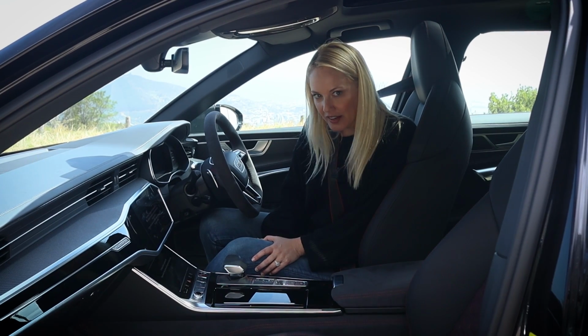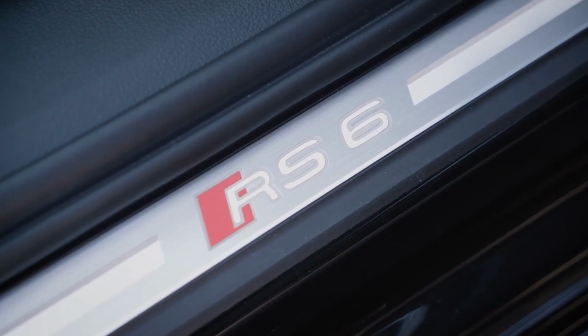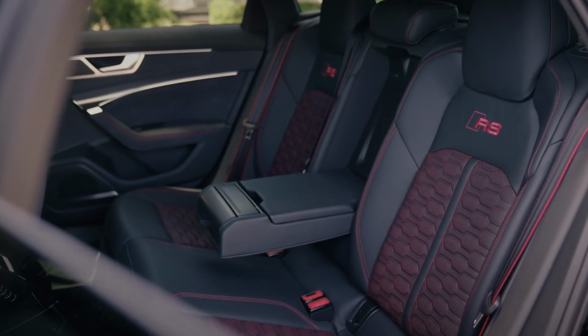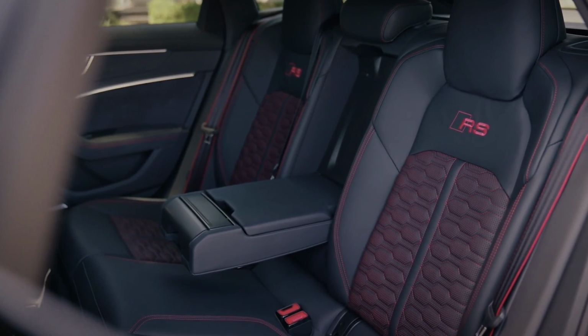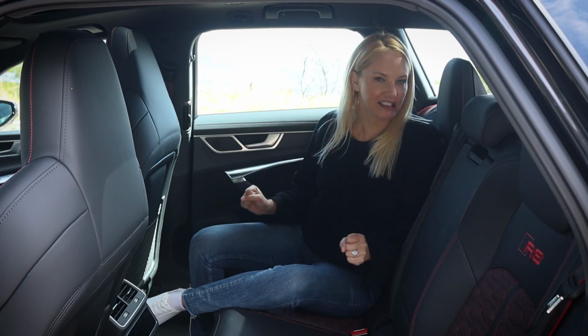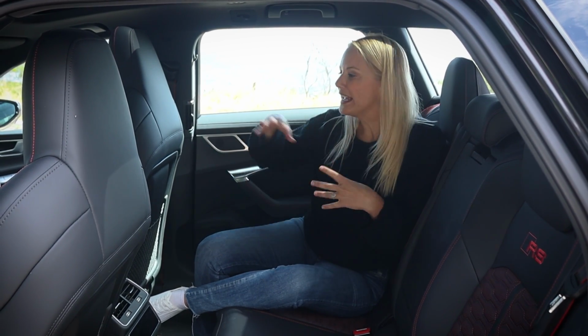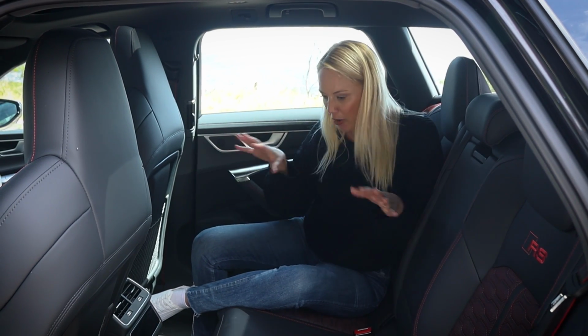But one of the things that I love about an RS is the practicality. So I'm going to hop into the back and show you what I'm talking about. I just took this car away for the weekend and there were 3 adults in here, and I can now confidently say that it is the perfect all-rounder. It's a weekend getaway, it's an everyday drive. The reason being, everybody was comfortable.